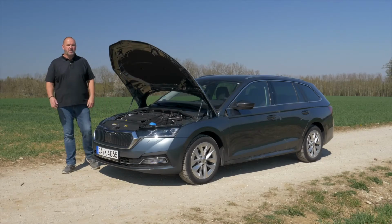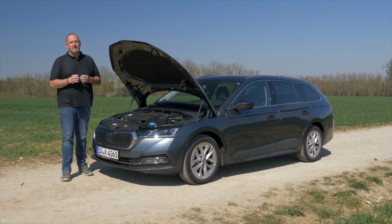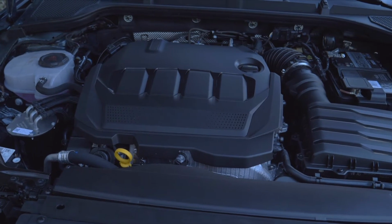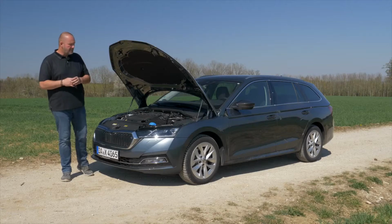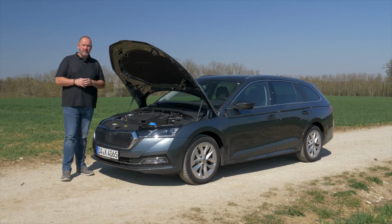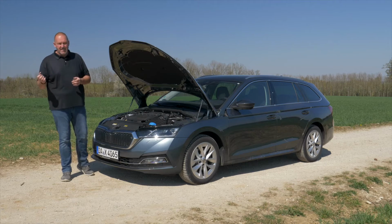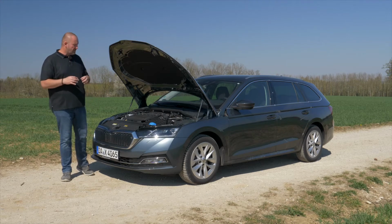The new Octavia will feature a whole variety of different drivetrains. So you do find two diesel versions, 115 and 150 horsepower, maybe later an RS version which then features about 200 if we're lucky. With the petrol engines you do find horsepower between 110 and up to 190. Important here I think is the 1 liter 3-cylinder engine. This is the 110, which is a new engine and very fuel efficient.